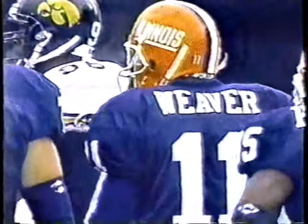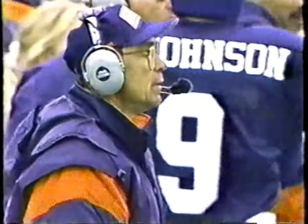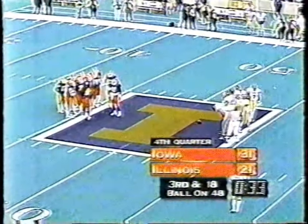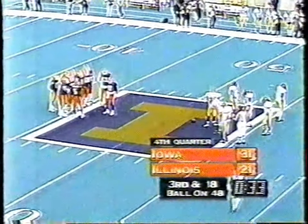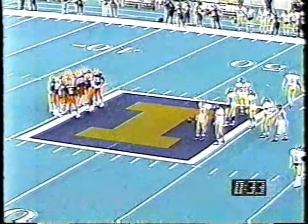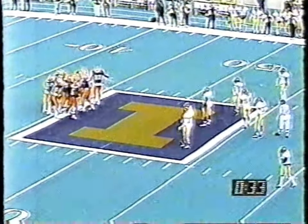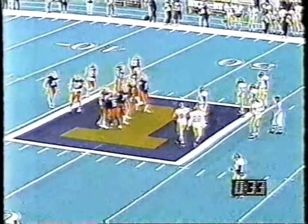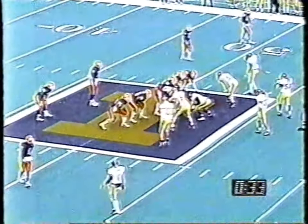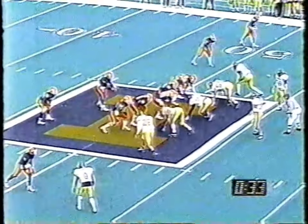Iowa leading 31-21, and the Hawkeyes are going on to their 6th win of the season, which would ensure a bowl bid of some sort. Meanwhile, they're still 4-1 in the Big Ten race. Illinois, under Lou Tepper, falls to 2-6, 1-4 in the Big Ten. And their next 2 games, tough games, Northwestern and Wisconsin, both at home. And Iowa City's a tough place to play. It sure is. You get 70,000 plus there, and they are passionate about their Hawkeyes. This is a good win for Iowa.